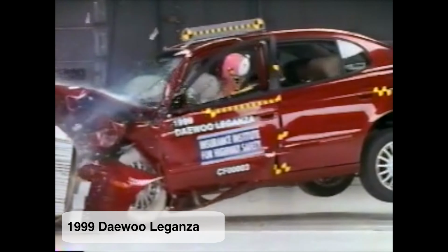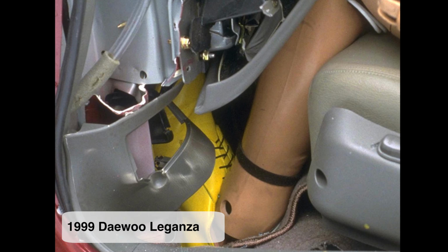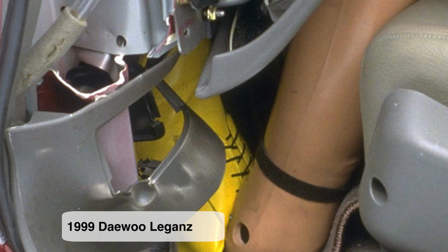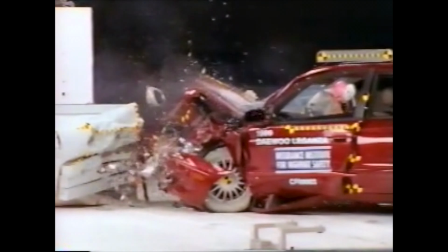The Daewoo Leganza also had extensive intrusion in the lower cabin, which entrapped both of the feet. Dummy movement was also uncontrolled and allowed the head to hit the windowsill and roof rail.